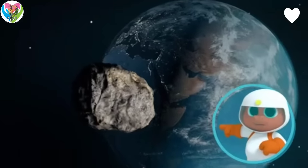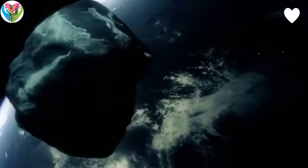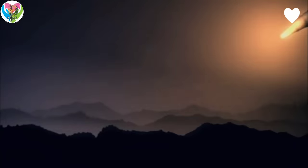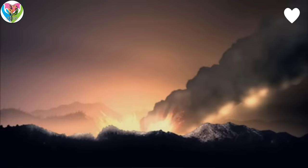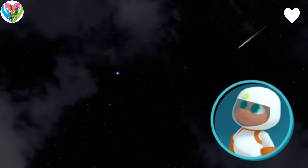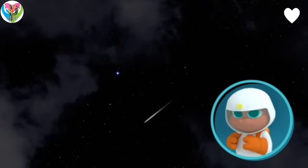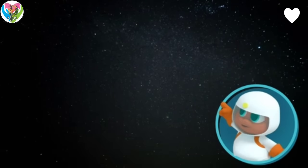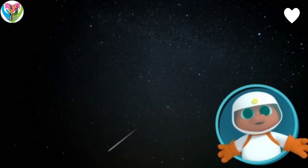It's getting closer! When an asteroid enters the Earth's atmosphere, it's called a meteor. And when a meteor gets even closer, it burns up, leaving a trail of bright light, which people call a shooting star. Oh, look, Gorby! There's one now. Oh, wow! It's beautiful! If you see a shooting star, you should always make a wish. Okay. What did you wish for, Gorby? To see another one! Look! My wish came true. Fly!